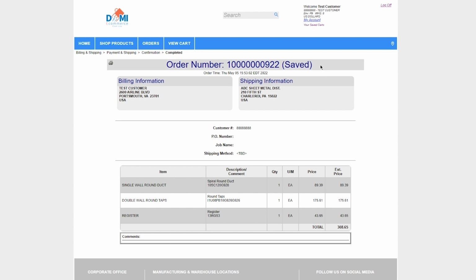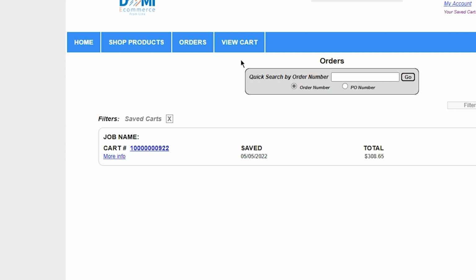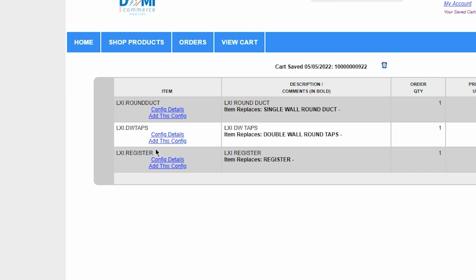Once you access your saved cart, you will need to add the material from the saved cart to a new shopping cart by using the Add Configuration line. Please note that the Resume Order button is currently not active.